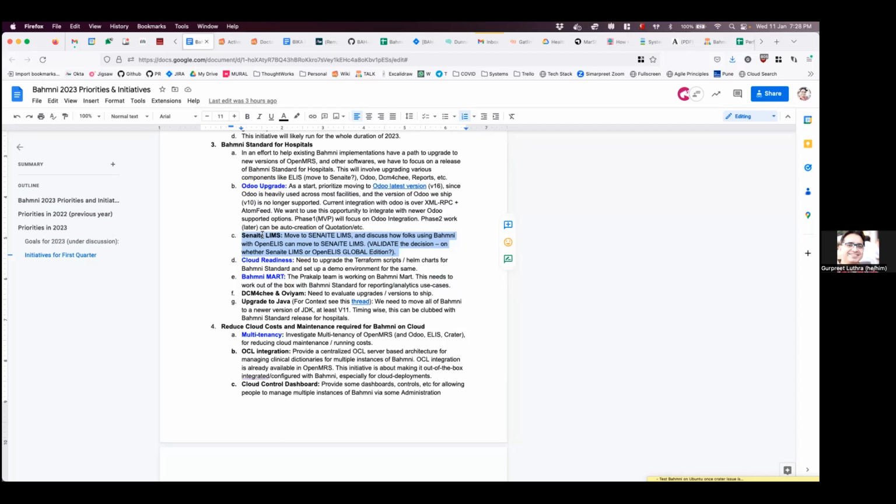We are favoring Senate Limbs currently. There are other upgrades to look at, whether DCM4CHEE with OVM or OHIF viewer. That also is something that we want to look at, especially from a security perspective. We want to make sure that the jars that are shipped with DCM4CHEE are secure.